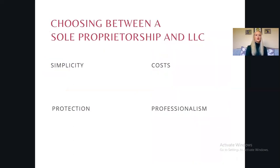Okay, now, like I said, for most of us, we're going to be choosing between a sole proprietorship and an LLC. So how do you make the decision of which is right for your business? We want to consider simplicity, cost, protection, professionalism. So simplicity. Of course, a sole proprietorship is going to be the simplest choice. You're automatically going to be a sole proprietor when you start doing business.